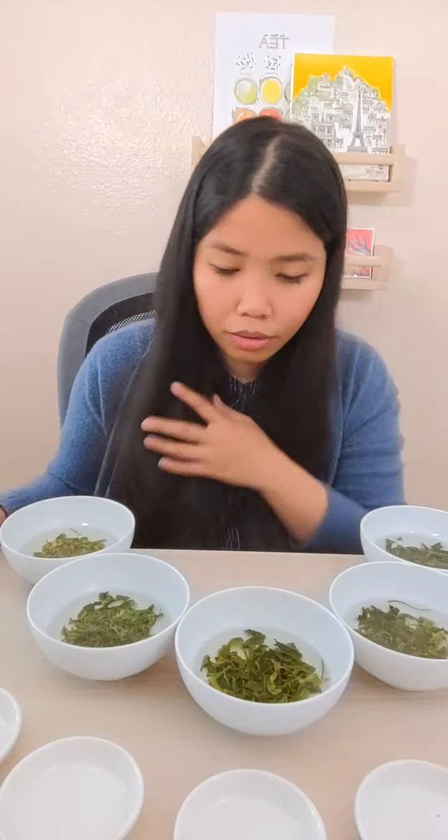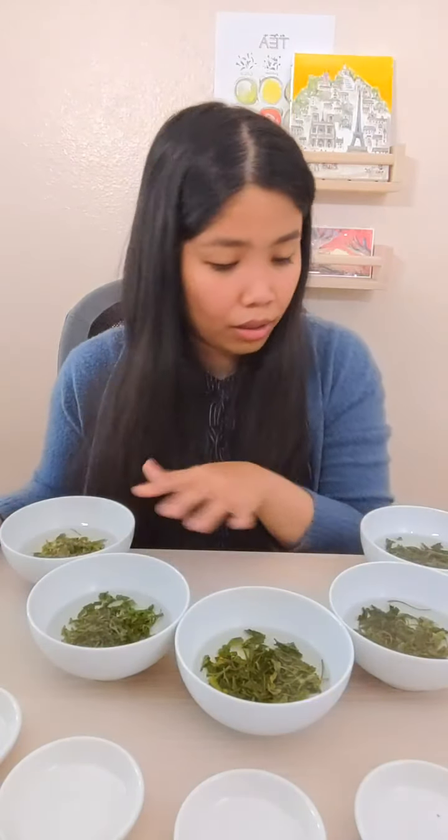And these are all from the same producer, Dongshan. So same plants. It's a cooperative of tea farmers, so it's going to be a little bit of a mix of different people's harvests. But overall, same producer, same area, same processing. And yeah, they're getting a little bit darker.